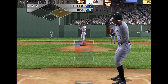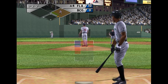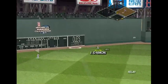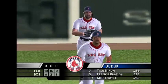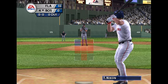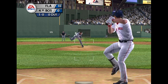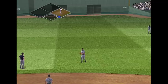2-2. Three and two. He swiped 26 bases. He's off to second. That's crushed. Incredible catch. Going into the bottom of the fourth, the score is 10-0. Stepping in, Trot Nixon. Against righty pitchers, the batter is nothing to write home about. Misses outside. That's a liner back through the middle. He's on with a leadoff single.